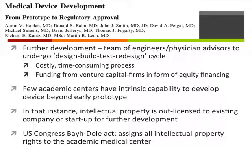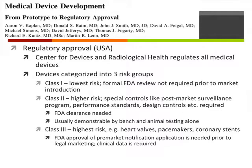Very few academic centers actually have the intrinsic capability to develop a device beyond early prototype. In that instance, what they do in the US is that the intellectual property of the device is out-licensed to an existing company or some type of startup company so that they can take your initial device and develop this further. There's a US Congress Act that still assigns all of the intellectual property rights back to the primary academic medical center. And then these devices undergo regulatory approval.